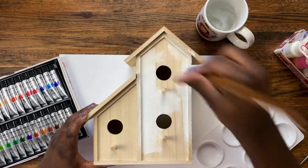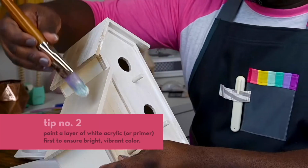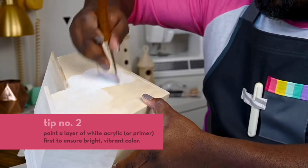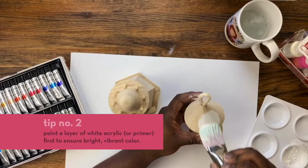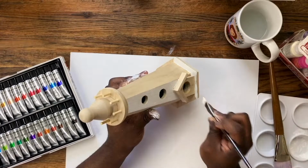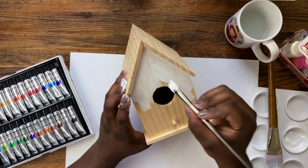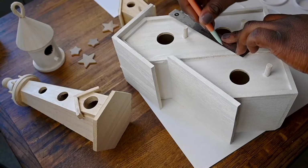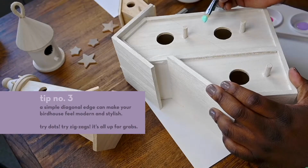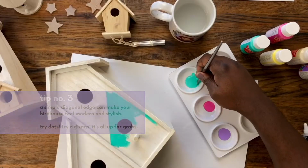I usually prime any wood project like this with white acrylic paint so that my bright colors will show more intensely and it'll help seal the wooden project. From there, we select the colors that we'd like to use and where we'd like to use them and start painting. This craft paint goes on really smoothly and is really easy to work with. It washes up really easily as well.